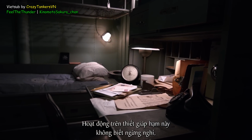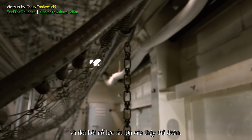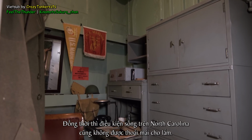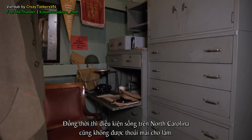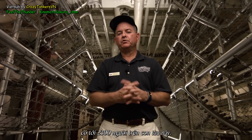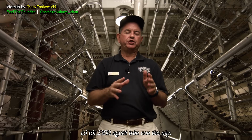Service on the battleship did not stop even for a minute, and that required a lot of effort from her crew. At the same time, living conditions on North Carolina were far from comfortable. At the height of the war in the Pacific, there were as many as 2,300 men aboard this ship.